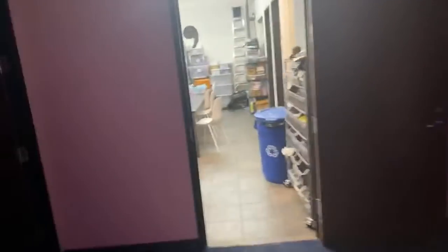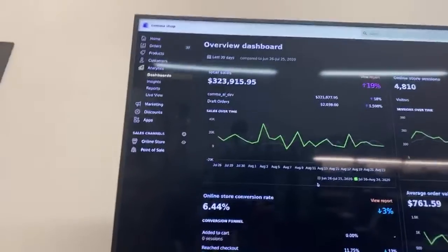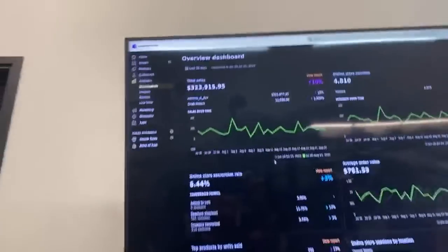For the haters who are like, oh, comma, it's all fake, man. Look at that money. Look at that money. Does that money look fake to you? That's $323,000 in 30 days. We're rich. So yeah, comma's profitable. You guys know that.